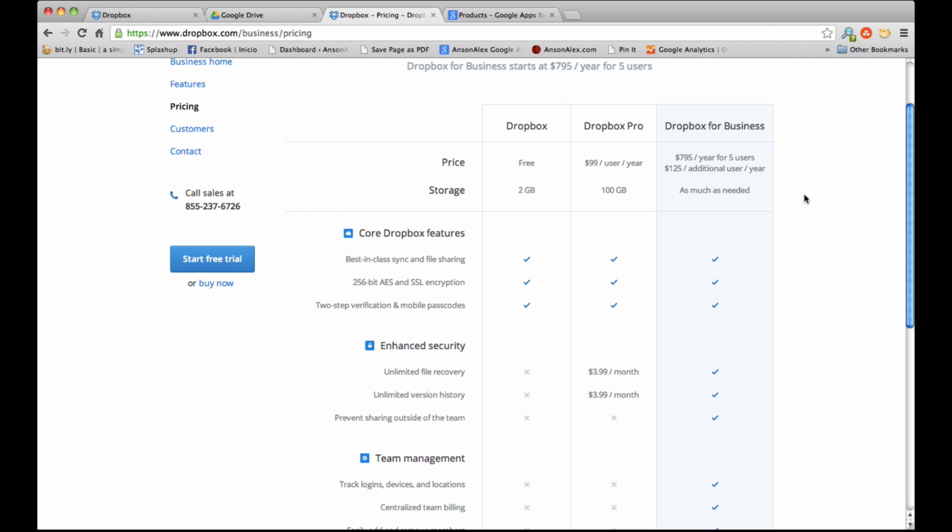Now, there is one big advantage to Dropbox for Business, which I'm going to discuss here in a few minutes. But if you're just looking at pure pricing and you're going to go with either Google Apps for Business or Dropbox for Business, Google Apps is going to give you a lot more functionality at a much lower cost. So in that sense, it's almost a no-brainer.